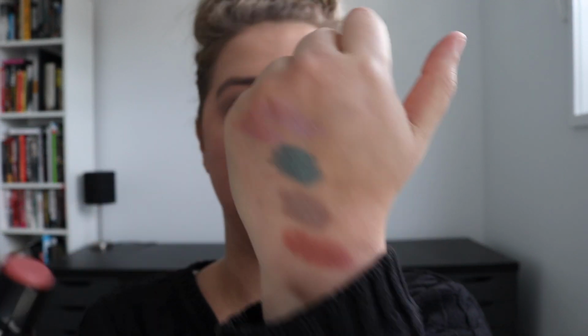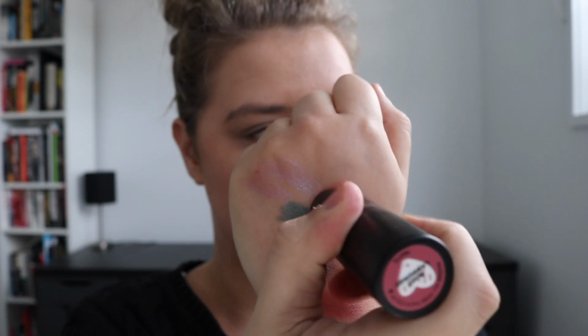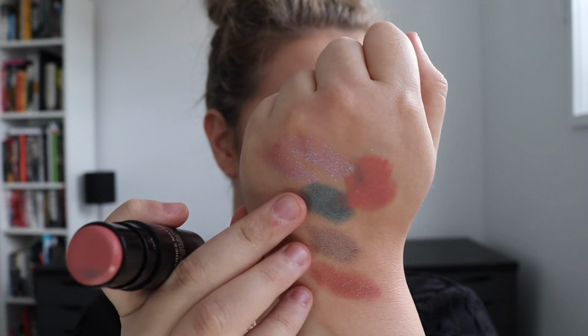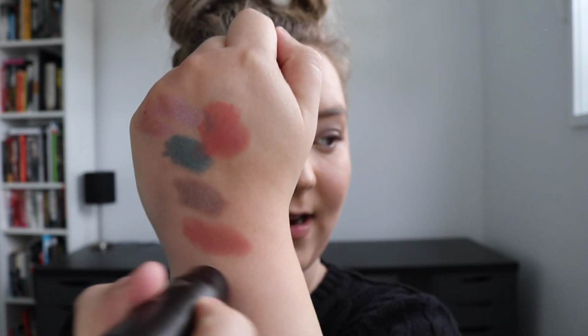And then this is the matte blush in Body Language. And then this lastly is the highlighter in Half Moon.